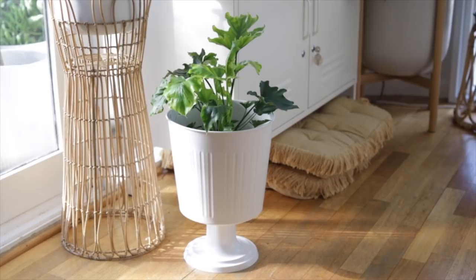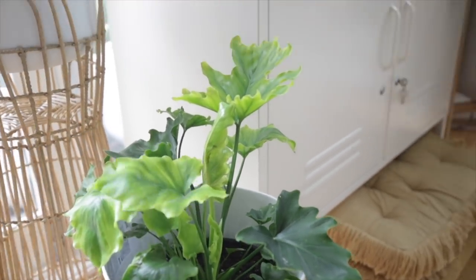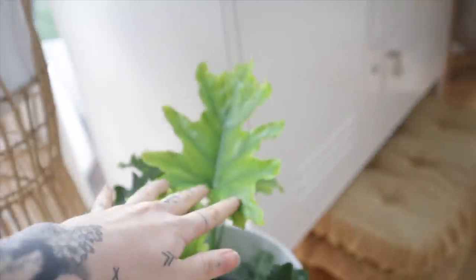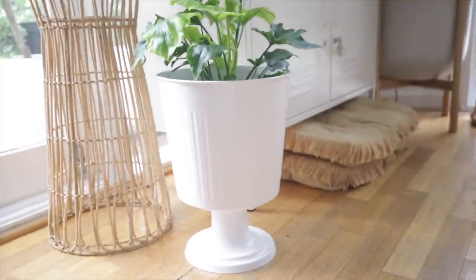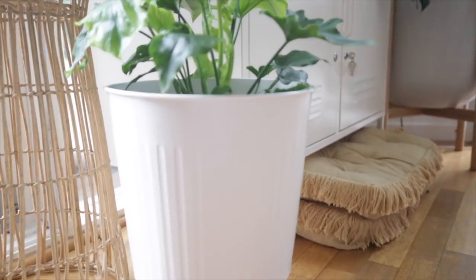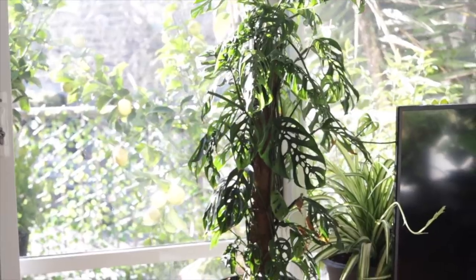Next, jumping over here, we have a little philodendron hope. I really want it to grow big. I love the look of the big ones, but it's been so hard to find them. So I ended up getting this little mid-size one, and I think it's cute. I got this plant pot actually just from IKEA because in the photos it looked cool. It looked like a goblet sort of thing. It looks like a trash can. Like, it legitimately looks like a trash can.